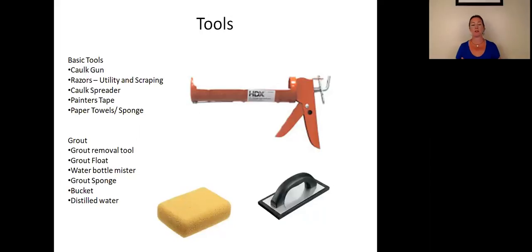Now, a few other things that you're going to need for your caulking project are razors. It's important that you have a razor that is a box cutter utility knife style, because you use that to cut into that perpendicular corner of the tub to help release that old caulk, because you have to remove all of the caulk before you put on new. You cannot caulk over caulk. Just accept that. It's a pain, I know, but it won't work well.